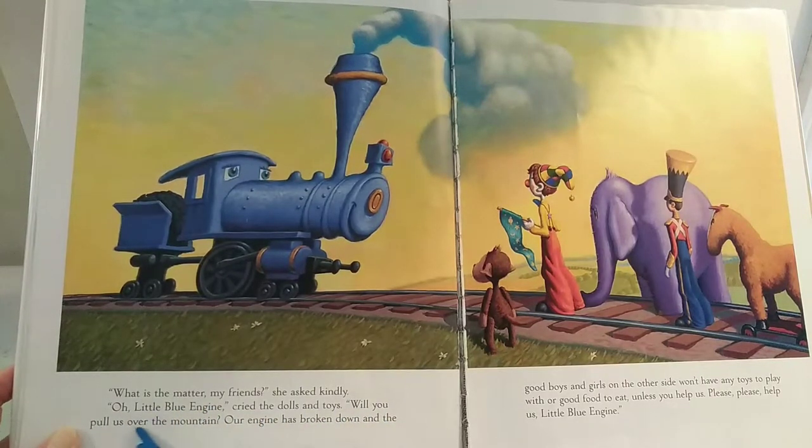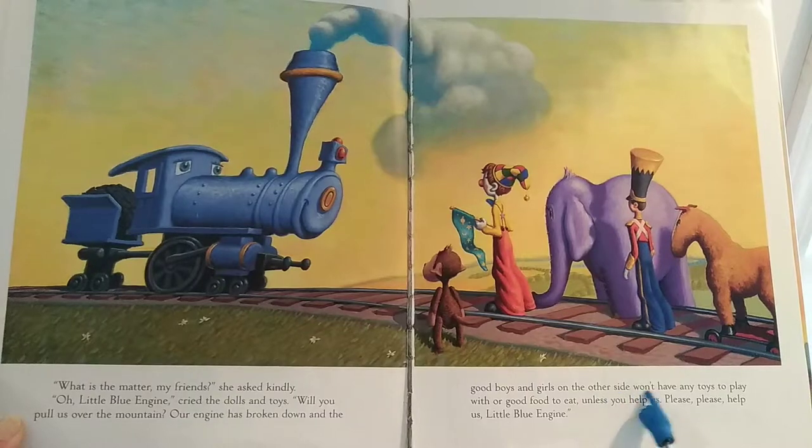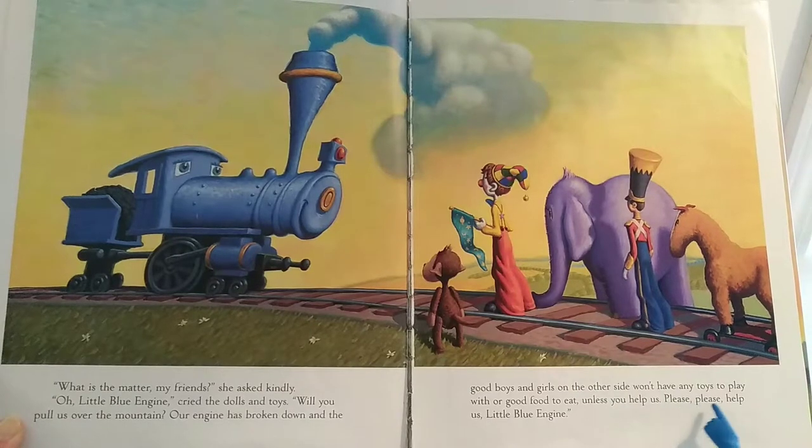"Oh, little blue engine," cried the dolls and toys, "will you pull us over the mountain? Our engine has broken down, and the good boys and girls on the other side won't have any toys to play with or good food to eat unless you help us. Please, please help us, little blue engine."